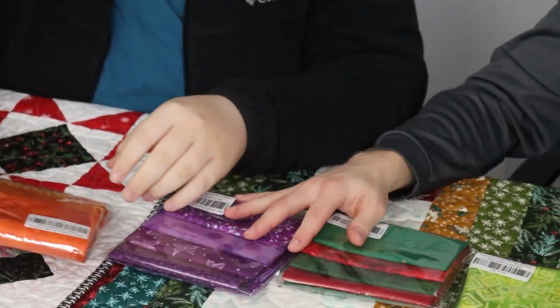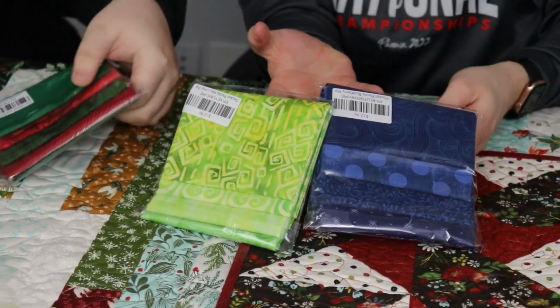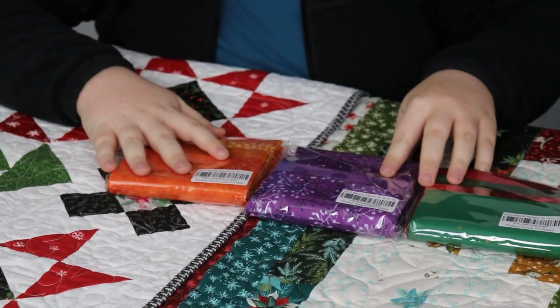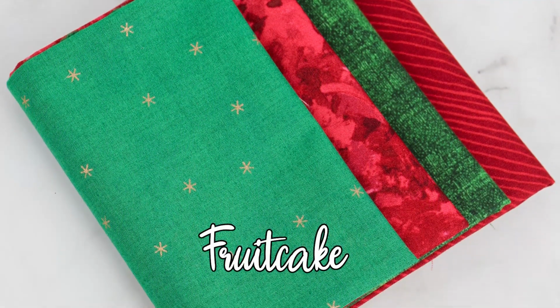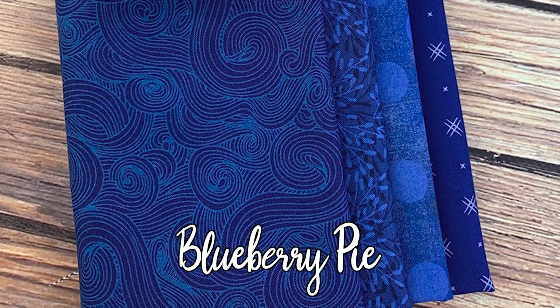One of the last things we're going to talk about for this news episode are these pocket packs that we have. We have a whole bunch in the studio today. I think this is most of them, if not all of them. So we have some carrot cake. We got some plum. We got some fruitcake. Key lime pie. Woo! I like key lime pie. And we also got blueberry pie.